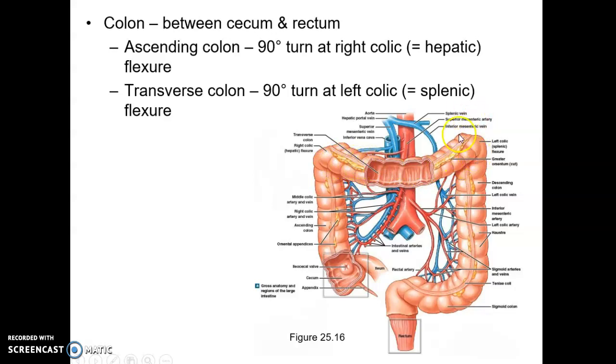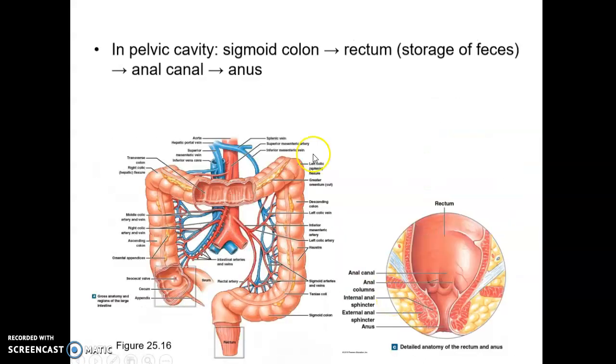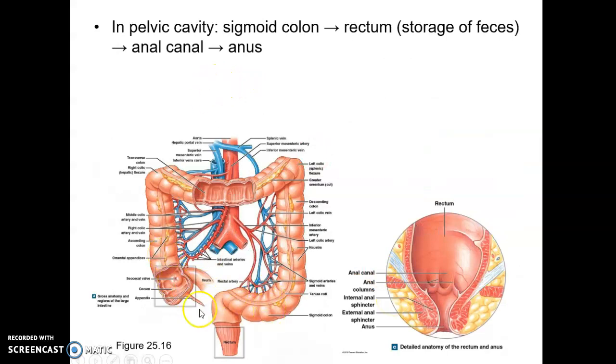Hence, this turn is the splenic flexure, or the left colic flexure. And then this part that goes down is the descending colon. And that transitions to the sigmoid colon. Notice kind of an S-shaped portion here. So then down inferiorly into the pelvic cavity, we have the sigmoid colon, which extends into the pelvic cavity. Then the rectum, where fecal material is stored.